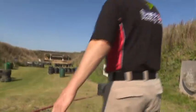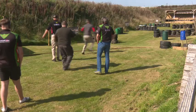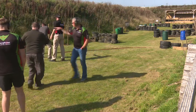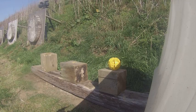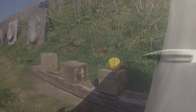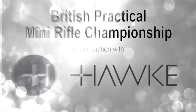Long stage, this. See, Clive is moving back there because he realised he's actually missed a target. So a little bit helpful there from Clive. Yeah, it's kind, isn't he? And left one ball target up there, look, you see. Tough stage for him.